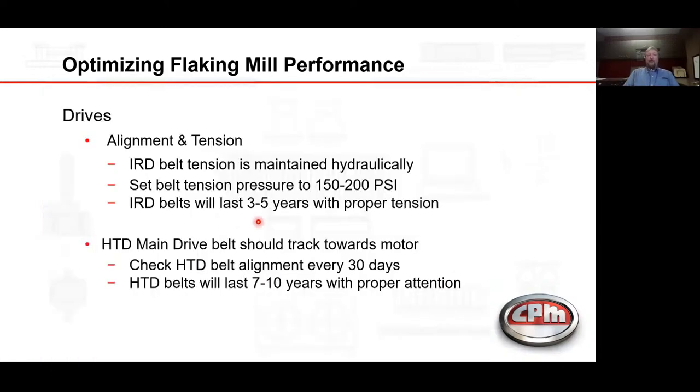For the drives, we look at alignment and tension. The inner roll drive belt tension is maintained hydraulically. We'll set the belt tension to 150 to 200 PSI on the control console. The inner roll drive belts will typically last 3 to 5 years with proper tension.